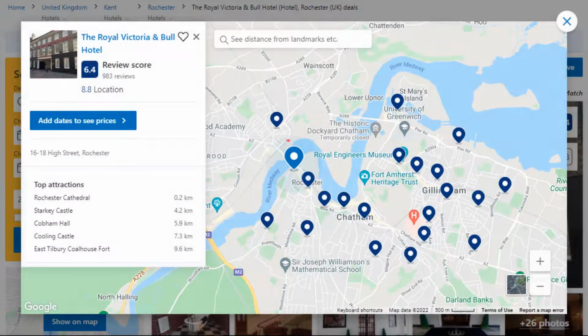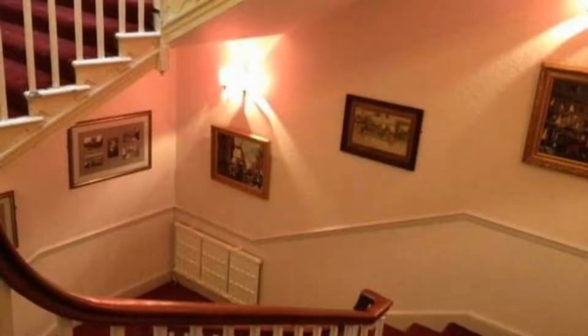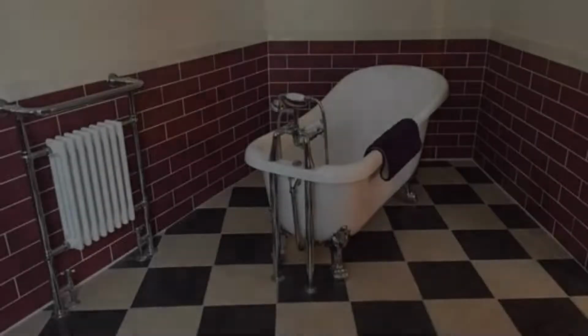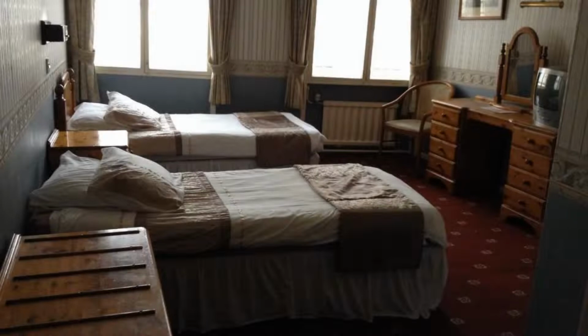Number 5. The location of this hotel is good and the guests love walking around the neighborhood. Check-in time is 2 p.m. and check-out time is 10 a.m. Guests are required to show a photo ID and credit card at check-in. Pets are not allowed in this hotel.